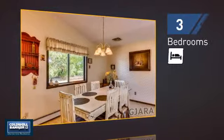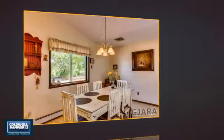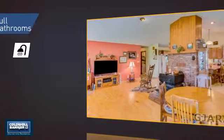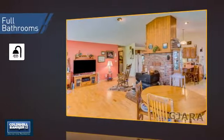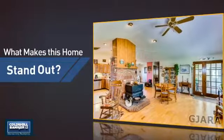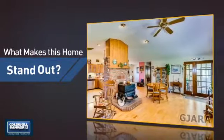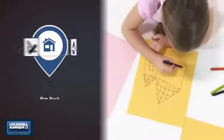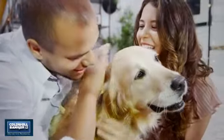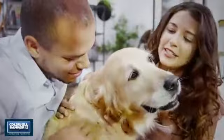Inside, you'll find 3 bedrooms, so everyone has a private space to come home to, as well as 2 full bathrooms. But let's talk about what really makes this home stand out. Parents will be happy to know that it's located near several schools. All these great features add up to a property that might be not just your next house, but your next home.